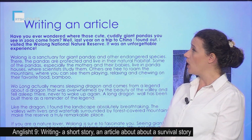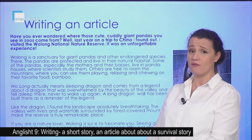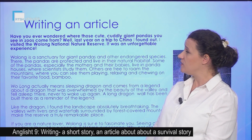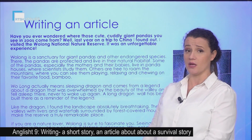Have you ever wondered where those cute, cuddly giant pandas you see in the zoos come from? Well, last year, on a trip to China, I found one. I visited the Wolong National Nature Reserve. It was an unforgettable experience.